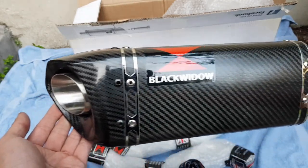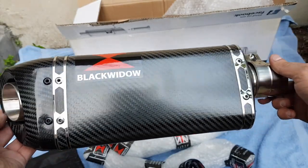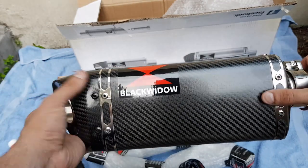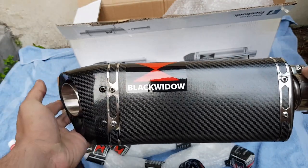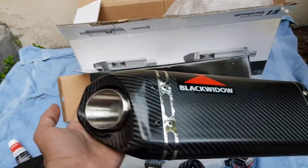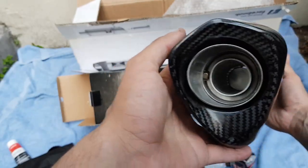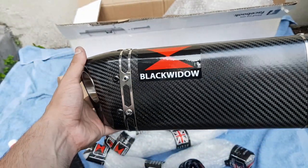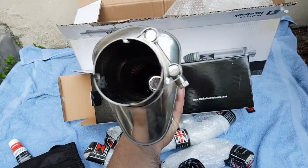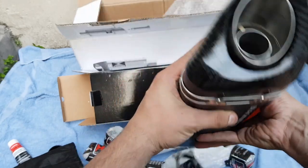That's a 3K weave carbon fiber, and it's used in bicycle frames. It's even used for some motorcycle helmets as well. If it's strong enough for those two, it will do really well on an exhaust. No problems with an exhaust. That is a beauty. Look at her. Oh, I see a baffle.